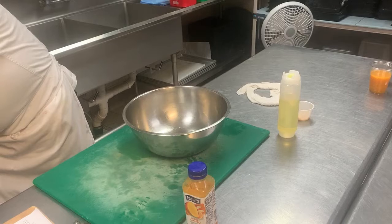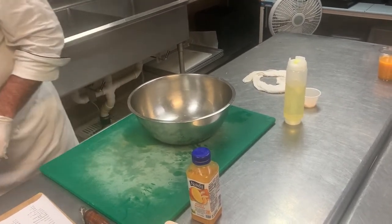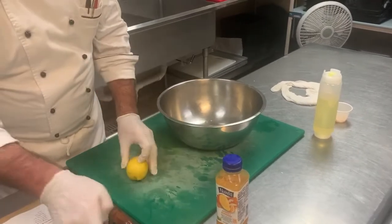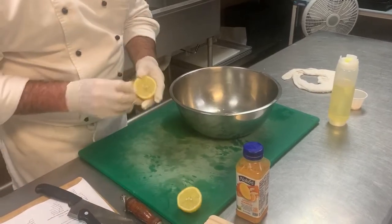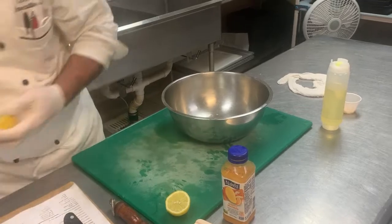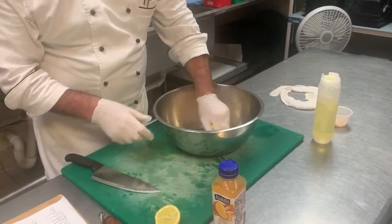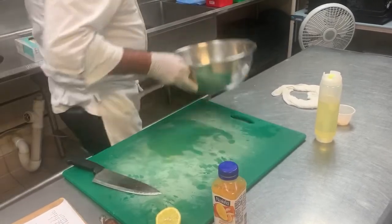See my lemon juice? Okay. So what we'll do is we're going to use lemon as our acid on this. And I'm going to add a little bit of water.